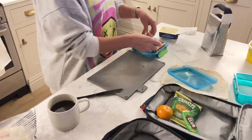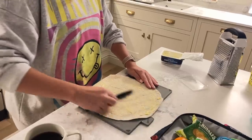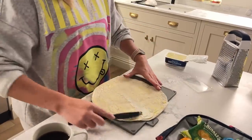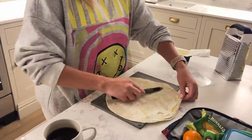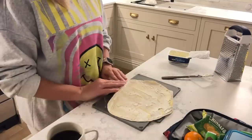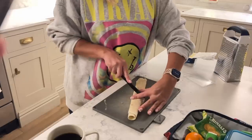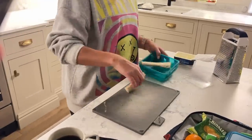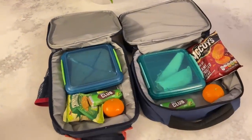So some days they have the hot dinner at school, but not every day. They don't always want to have it. So today was one of those days. So I'm going to make a cream cheese wrap. Caleb loves a wrap. He seems to prefer it to a sandwich. And then I'm also doing crisps, a tangerine, and a little chocolate bar as well. And that is pretty much everything done in terms of lunch, snacks, and water for the day.